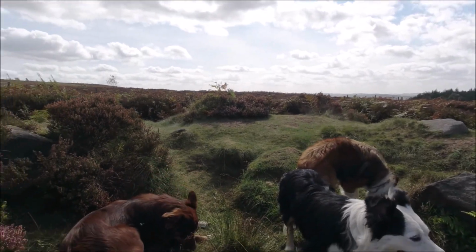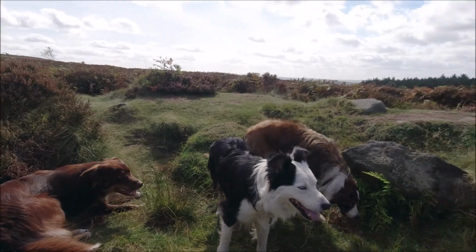Apart from panting dogs and the odd aircraft, very peaceful. We've not seen many people up here, have we? No. I thought it might be busier, but a nice little find.